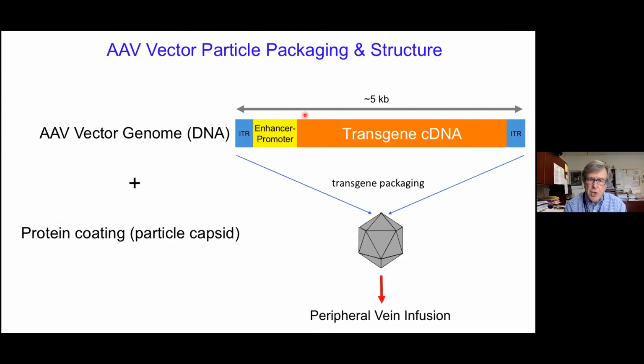And then this slide shows the final part of making an AAV vector. Here is the genome that I've just been describing to you. Here's the transgene. Here's the enhancer promoter element. You now put this nucleic acid sequence into a protein coat. So you package this into its protein coat, the so-called particle capsid, and then you inject this into a peripheral vein.